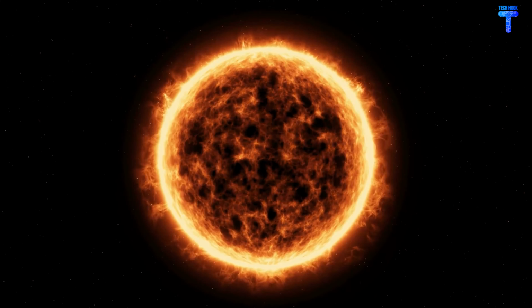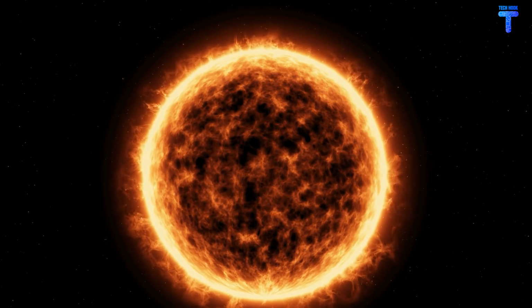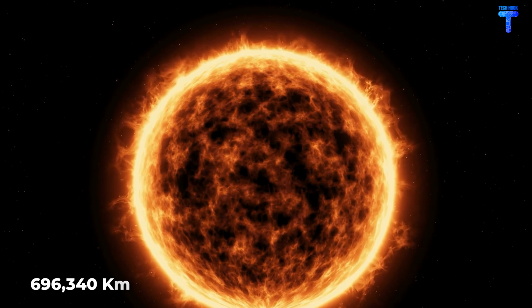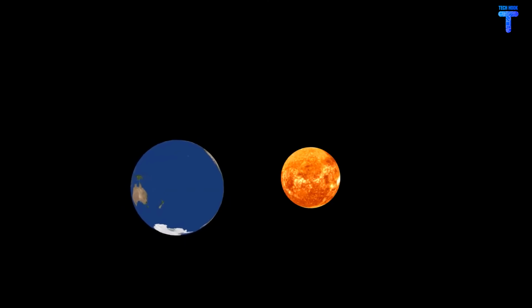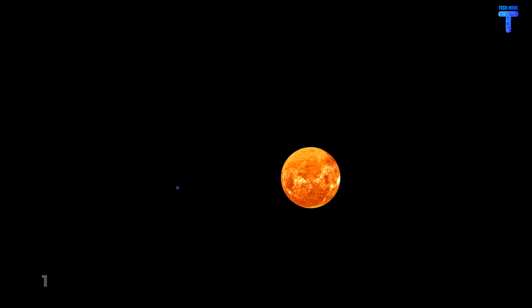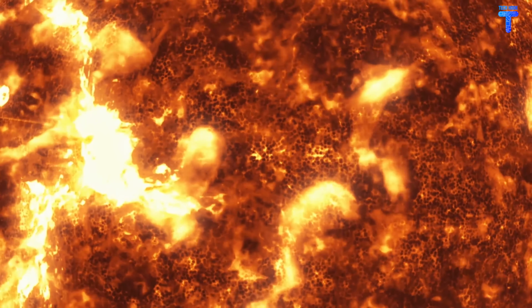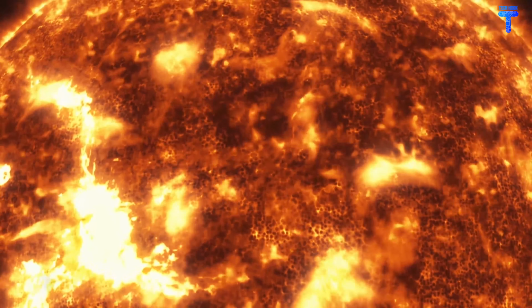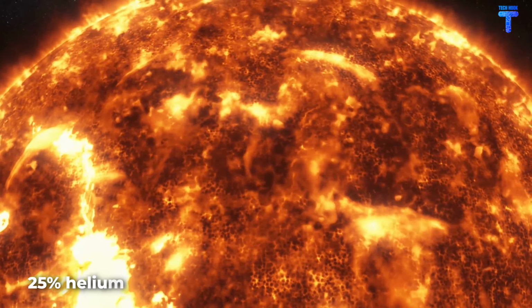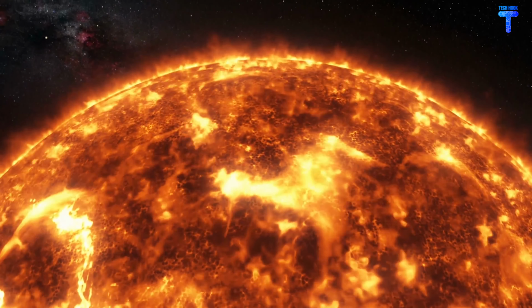Well, for starters, our sun is supermassive and enormous. The radius of the sun measures approximately 696,340 kilometers. If you put it in a diagrammatical way, it is roughly 1 million times the size of Earth. Astronomers have found that our sun comprises 75% hydrogen and 25% helium. With so much hydrogen, it's no wonder our sun can generate so much energy.